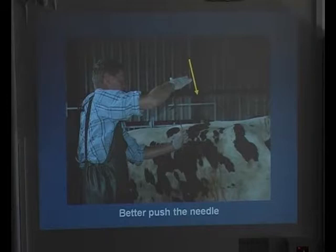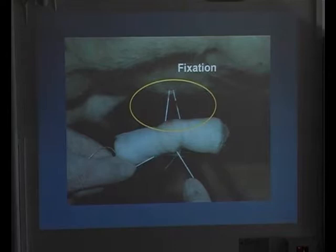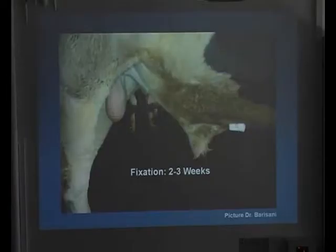And the needle comes out, there's the wire, and you fix it. Again, the two black marks, a small tension, and then you're fine. And you leave it there for 2 or 3 weeks. And here you can see Barizani also operated a nice bull.